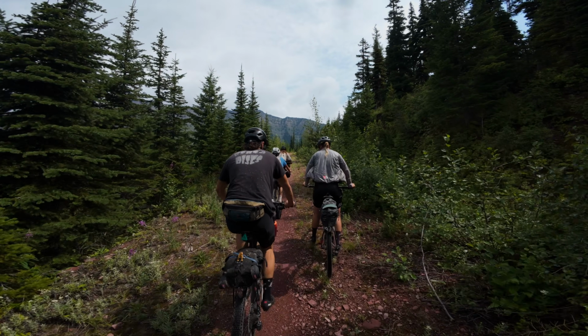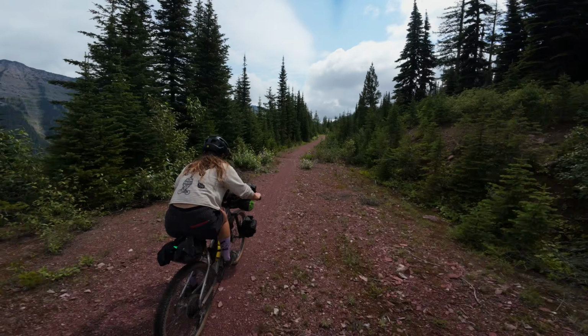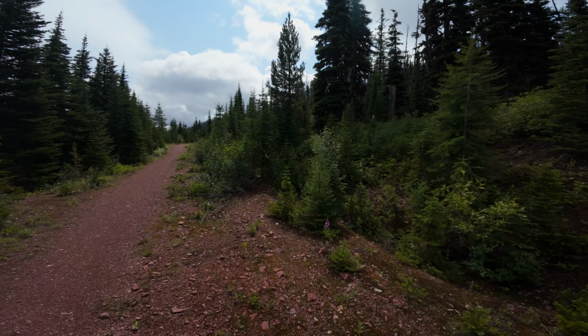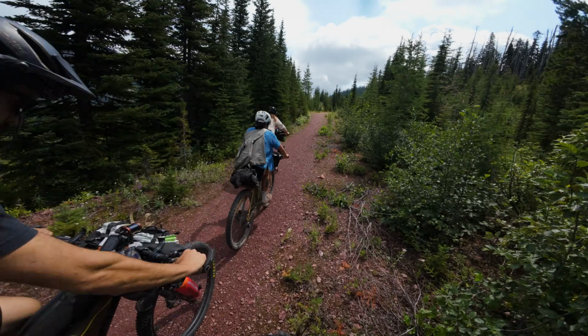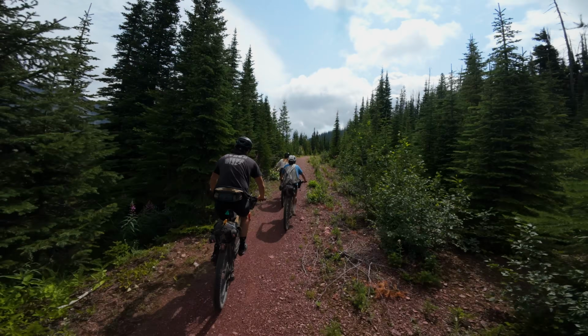This was one of the more beautiful climbs of the trip. Off to some single track, shooting to the front just to say hello. I was just coming up to say hello. Bonjour.